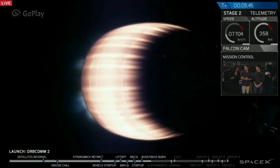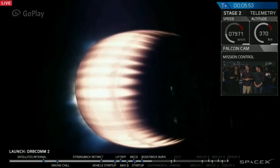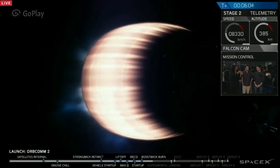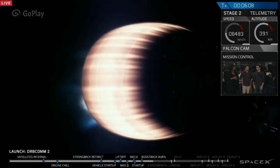Everyone's really excited. There's a lot of energy. It's awesome. So much energy. Yeah, that boostback burn is really important because it reorients us back down to the launch site, back down to landing zone 1, as opposed to normally after the second stage separates from a rocket, that first stage will continue on a sort of ballistic trajectory and crash into the ocean, but we are coming back to land.